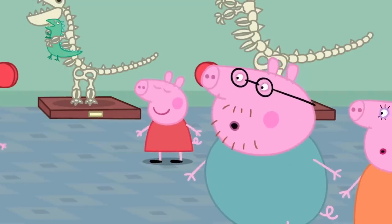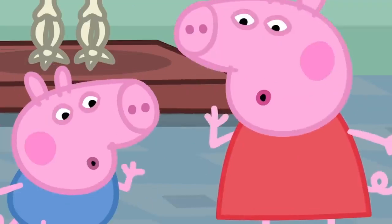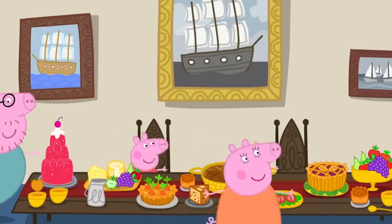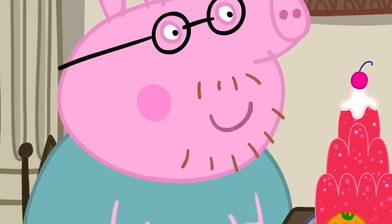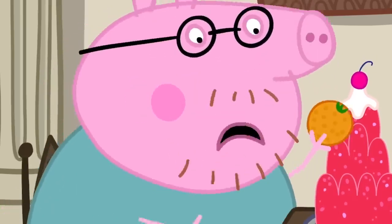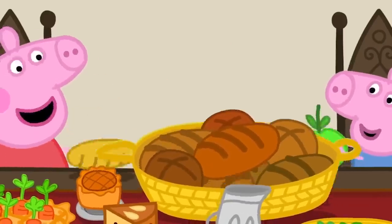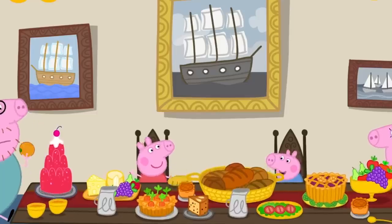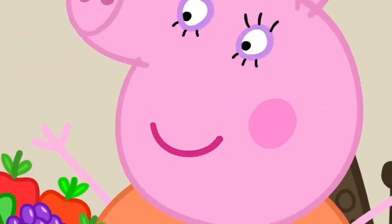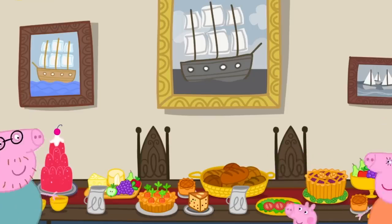Oh. What shall we do first on our sleepover? Let's have a midnight feast. Yum, yum. Dig in, everyone. Oh, this orange is rather hard. The food is all made of plastic. What shall we do next, Peppa? Peppa? Mummy Pig can't see where Peppa has gone.